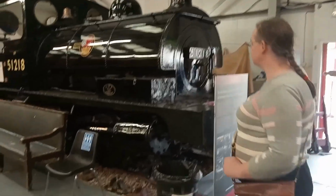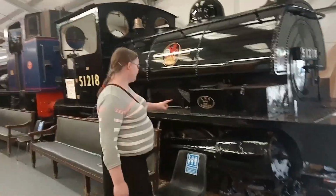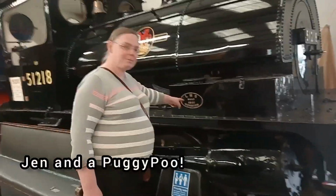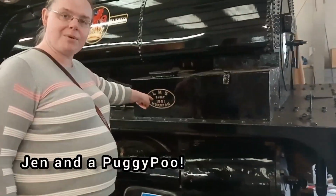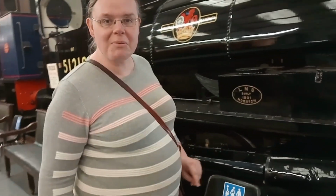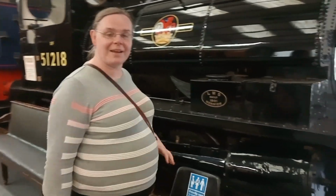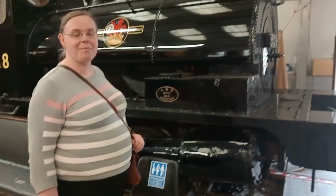Waiting for her. Oh, sorry, Zoe. One of the interesting things, though, which I will point out when she starts filming, it's got an LMS build plate. But the LMS only came about in, what, 1923? 1901. And the LMS were right ones for replacing the build plates on things to make it look like they built them rather than the pre-grouping companies.